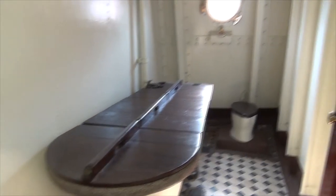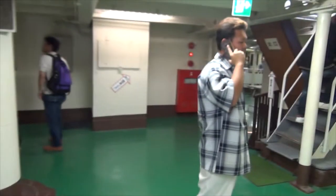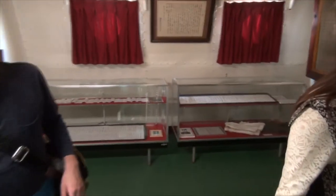And you thought the heads and stuff were bad on other ships. This is what they had back in the day. A little tiny squatty body. Looks pretty cool. Pushes the sailors and stuff like that.